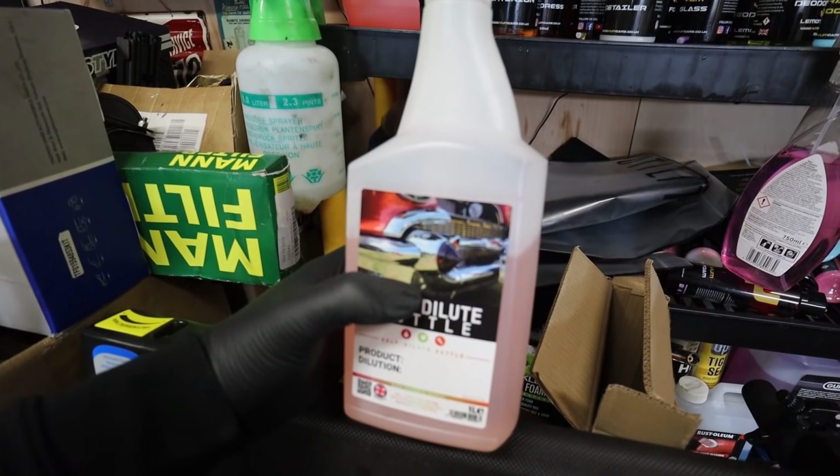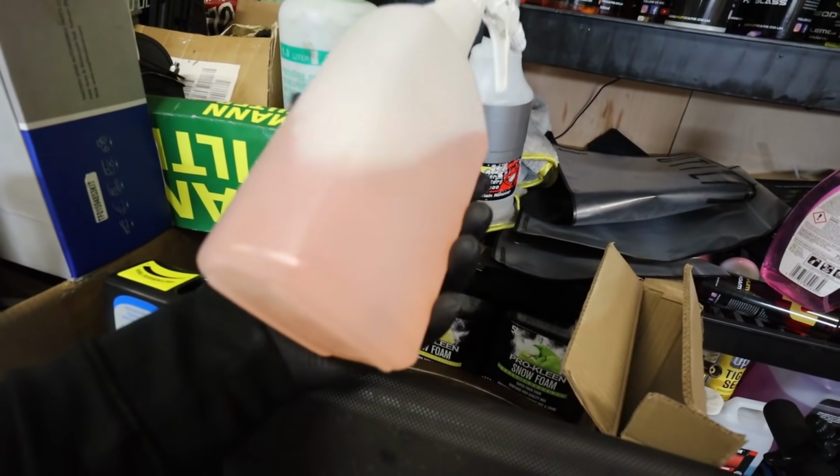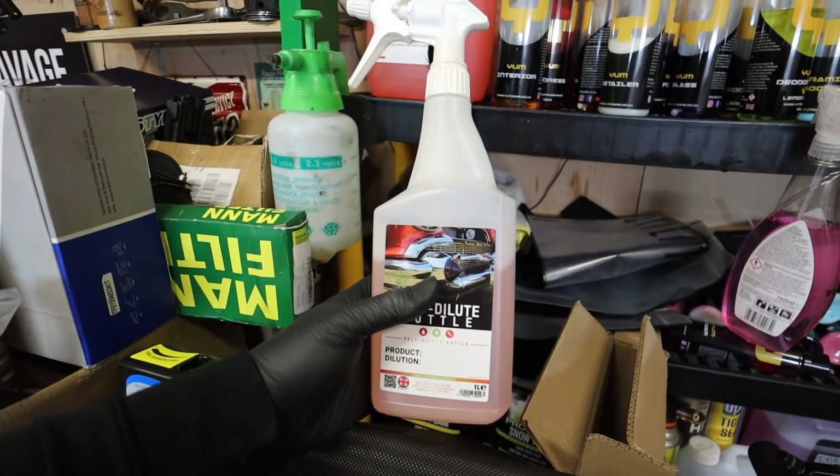I've diluted this at about 5 to 1, so 5 lots of water to 1 lot of that is about what I've got in here. So I'm going to spray this all over and just agitate it with a brush. Hopefully that'll clean it up nicely.